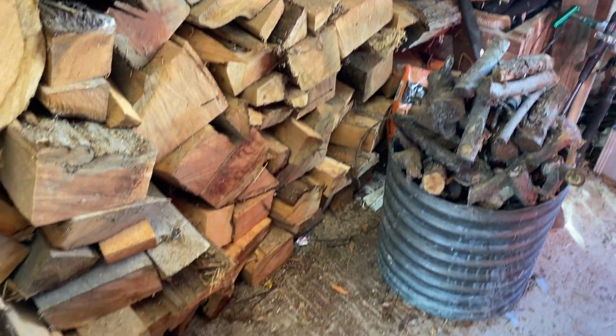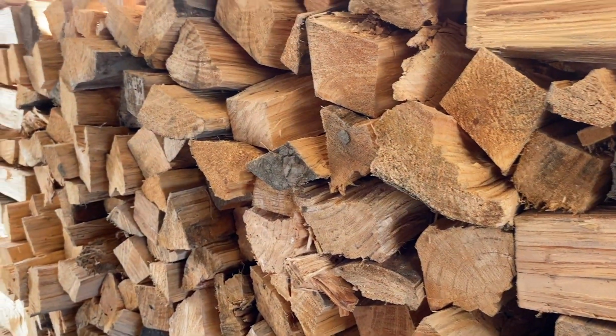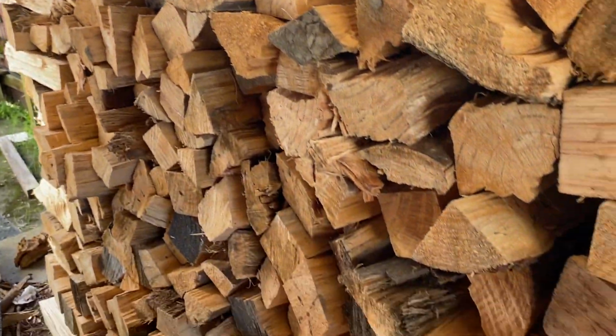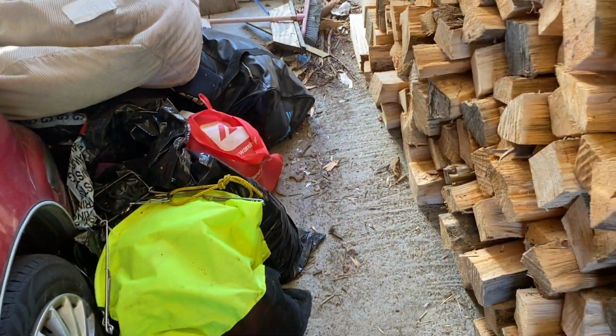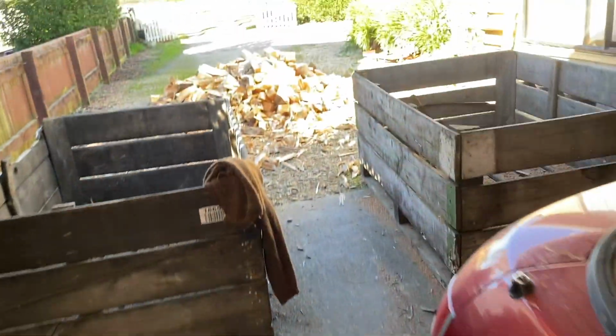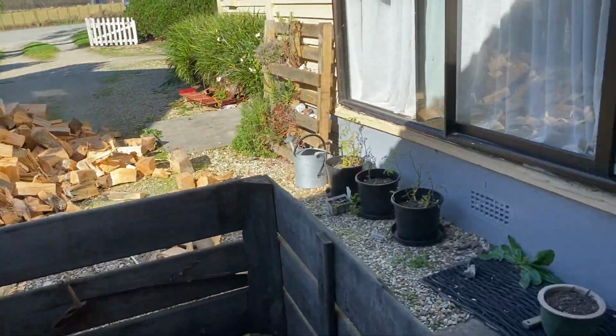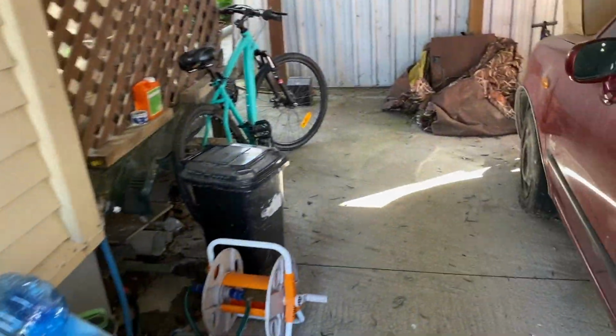So yeah, we're coming along. I'm just going to sit down for a little bit, and then I'm going to move all the stuff out of the way, sort out what's rubbish, and stack the rest of the wood, because otherwise I probably won't get it done after work this week. Especially after today, I'll probably be buggered.